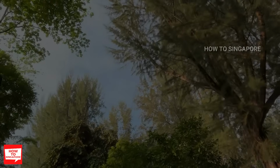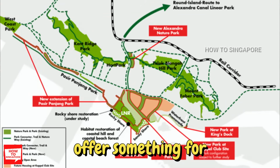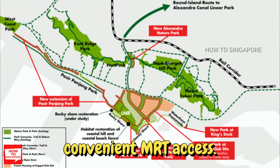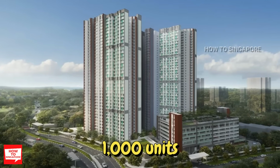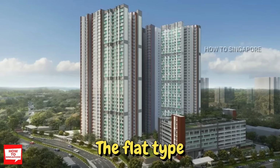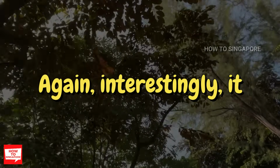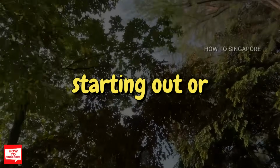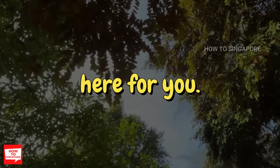This project will be built on the former Keppel Club site and offer something for everyone, from green living to high-rise views and convenient MRT access. In total, there will be around 1,000 units offered, so this is again another mega project. The flat types range from 2-room flexi flats to 4-room flats. Again, interestingly, it will also have public rental units. So whether you're a young couple starting out or a small family looking to upgrade, there's likely something here for you.